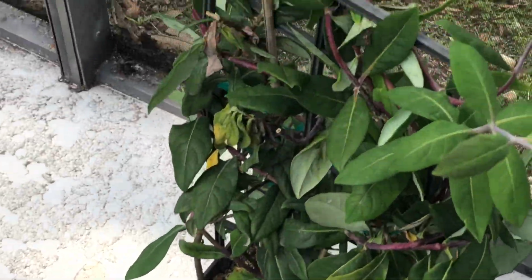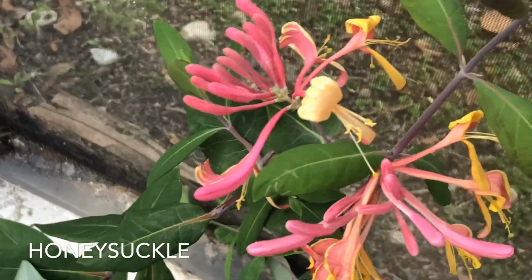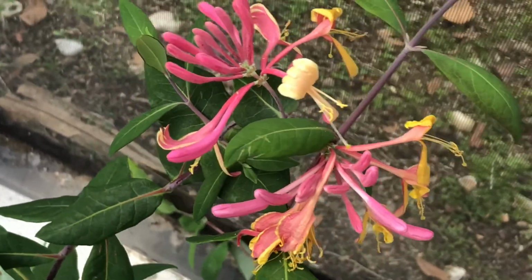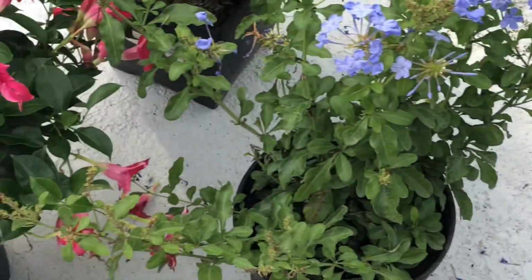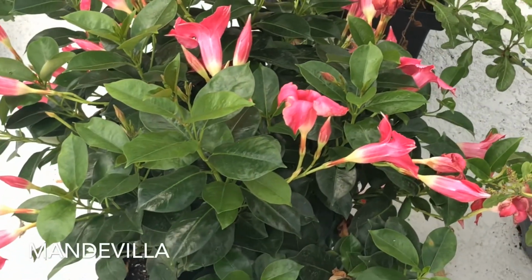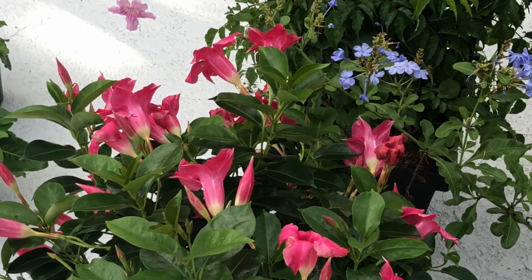I'm excited to get this honeysuckle planted. It definitely smells amazing. I love honeysuckle. Growing up in Georgia, that's one of my favorite smells. That reminds me of home. And then this is a different variety of Madevilla here. I've not used these before in the garden, so I'm excited to try these.